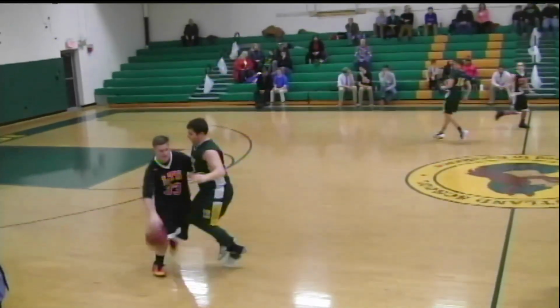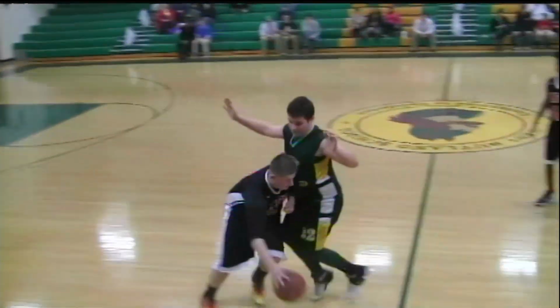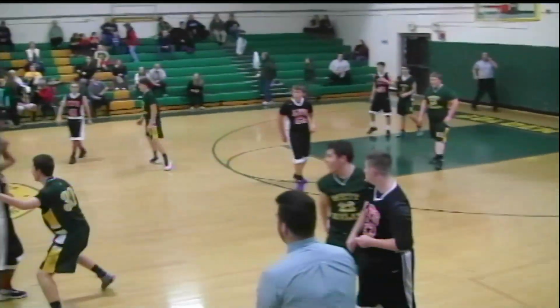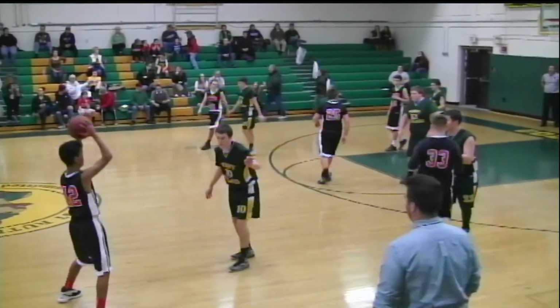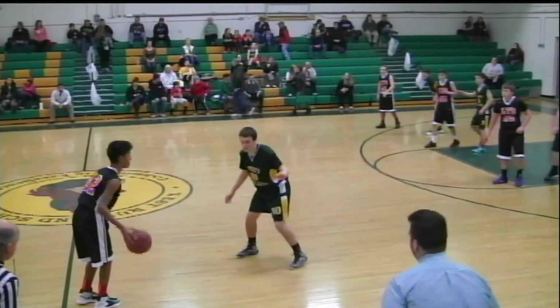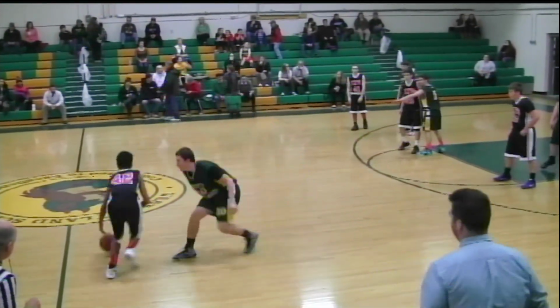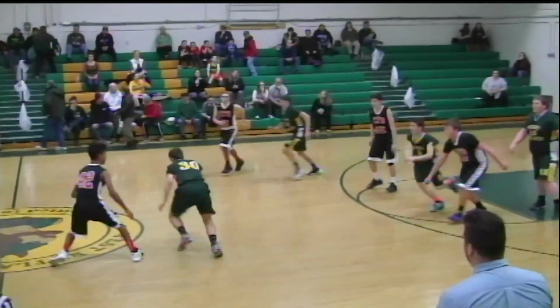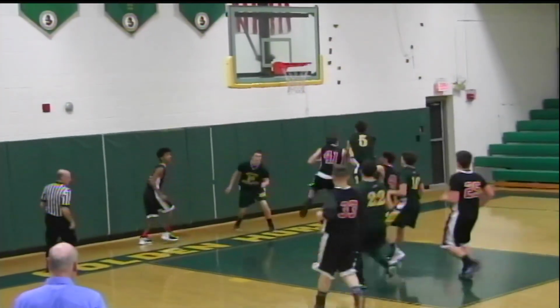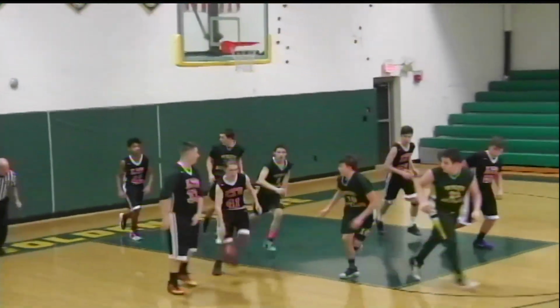Laughlin pressuring. Not getting his hands out, so they're going to let him body. Racine working hard against Laughlin to get it up. Now it's Bottoms. Matched up against Matt Hart. Hart reaches, makes him pick up the dribble, and Hart's got tremendous speed. Can't get the running drive to go.